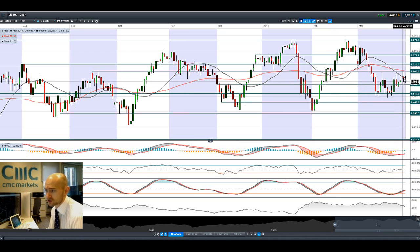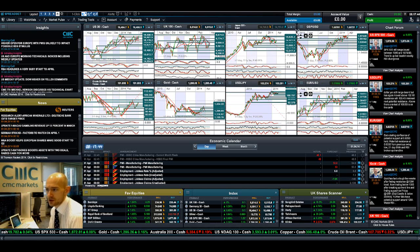Yesterday, incredibly volatile session. It's a horrible looking candle from a psychological point of view. We're now trading below the 55 period and 21 period SMA, and we've got to be looking at the next potential support at 65.81. And any bounce might be capped by resistance at 6666. So that's where we are with that. Slightly disappointing on the UK 100.